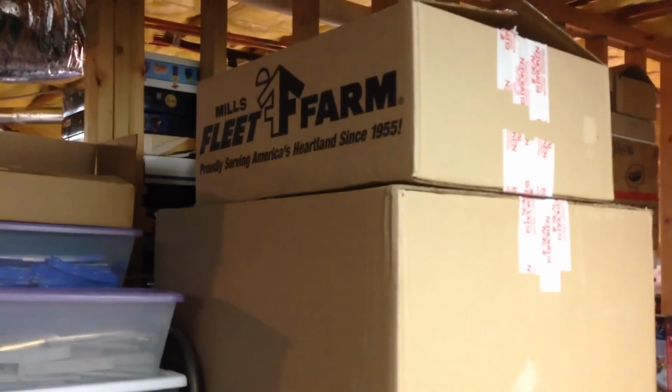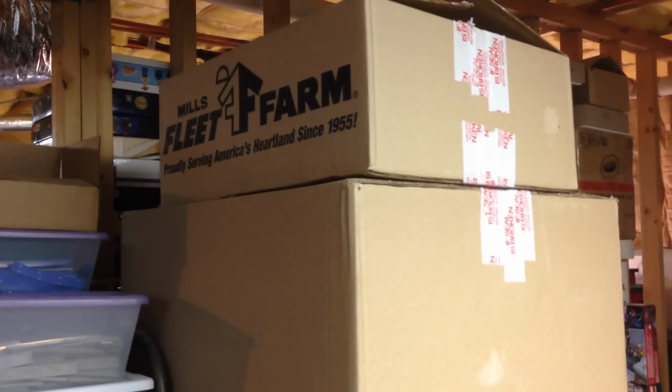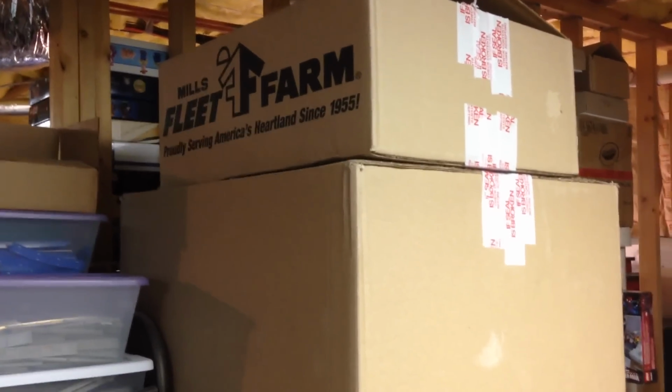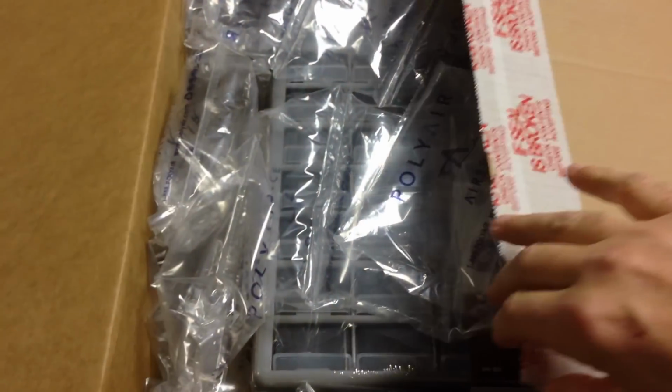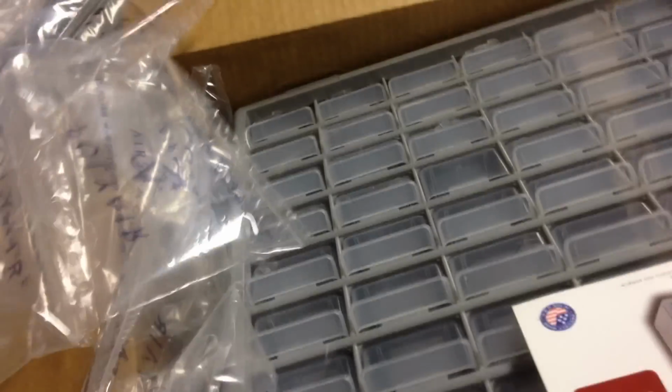So I opened the first one because it came before the bigger ones, and it had a 60 drawer Stack-On. I ordered 60 drawer and 18 drawer. Let me show you this 60 drawer. All right, this particular 60 drawer came by itself, and it had bubble wrap. I don't think it was broken. It's common to find some damage with these. One of the drawers is in backwards. That's interesting. It's in the plastic that way. It's in backwards, but it looks like it's in good condition.